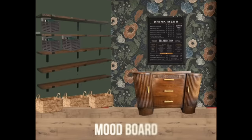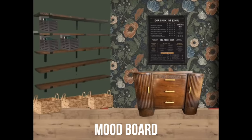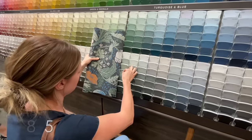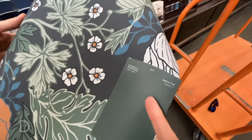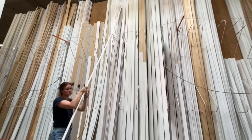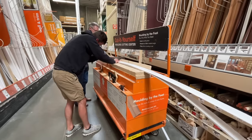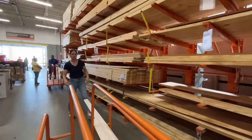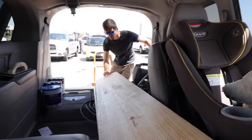My overall plan for the pantry is to have one long wall of floating shelves with a coffee bar down at the end that has a fun wallpaper behind it. First, I brought in the wallpaper so I could pick out the perfect paint color to go with it. Next, it was time to grab some trim, and we had to cut these bad boys down so they would actually fit in our minivan. And finally, we grabbed some 2x12s that we'll use for the main shelving, and we loaded everything up.